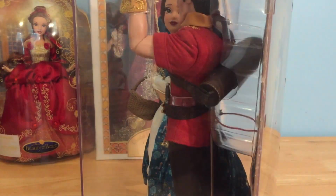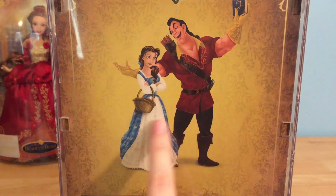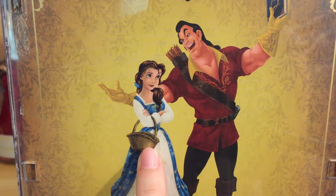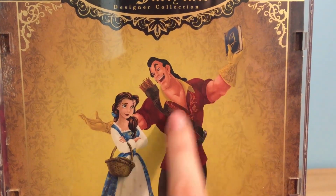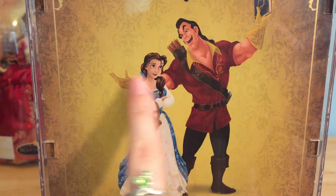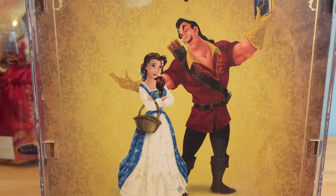And let's turn it around and look at what's on the back of the box. You can see it's got this really pretty concept art of the dolls. I absolutely love Belle's expression on here. She looks so sassy. She totally does not have time for Gaston. And you can see Gaston has her little blue book up there in his hands, keeping it away from her. I just think that art is so cute, and I'm really sad because they didn't have lithographs to go with this doll set this year. They usually have little lithographs that you can hang up on your wall that have all of the different concept art for the designer dolls, but they skipped it this year, so I am so sad.